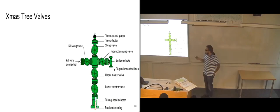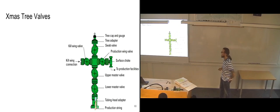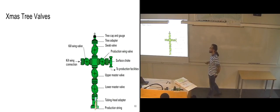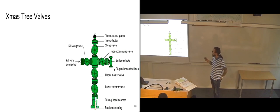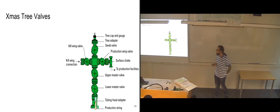There's the kill wing connection, where they will hook up equipment in order to pump in the kill fluid if they need to kill the well. So they have a valve here, and they will have to connect something in order to pump this fluid in. You have the swab valve up top, which is more for allowing access for equipment inside the production tree. And then you have the production wing valve, which is also possible to stop the flow there.